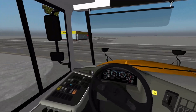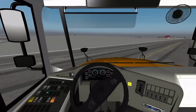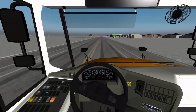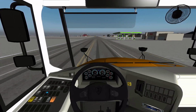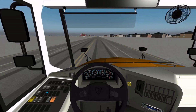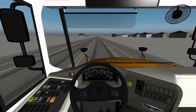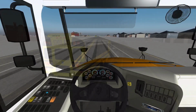Alright, so we're making a right out of here. Let's look left and then look right. So let's go ahead and make our turn out. And there we go. So we're going straight on this road, and then we are going to go straight through downtown. So it's going to be a pretty cool drive. But we got to get through this empty country part, so hang on there.